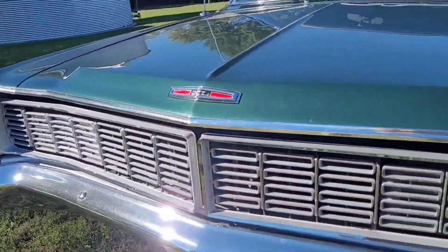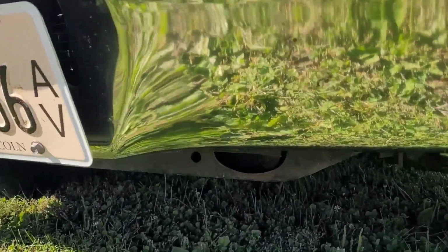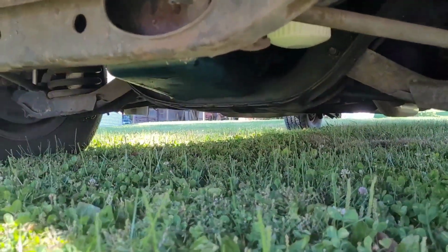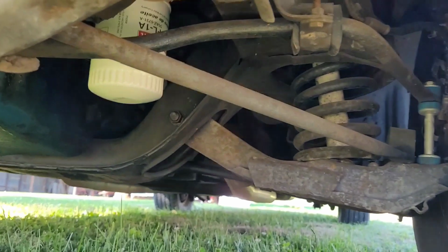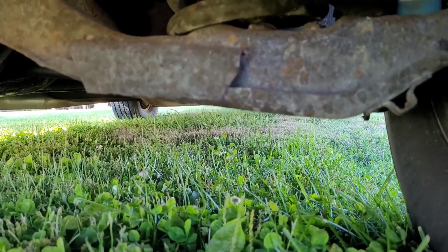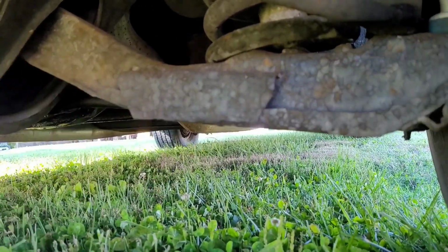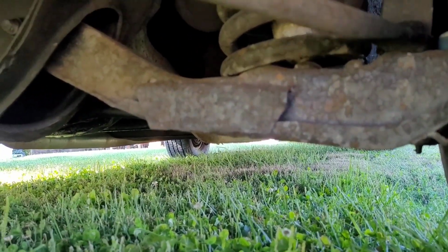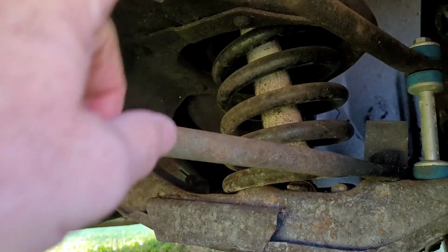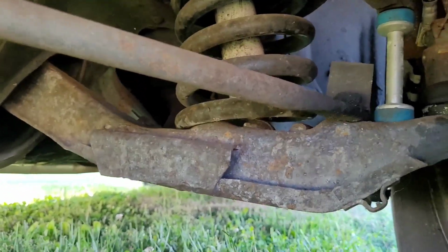Let's see if you guys can see this. The GT package consisted of heavy-duty suspension, which was actually available as a separate option anyway. You could get heavy-duty suspension on any model. If you see this extra metal welded to the bottom of the control arms, that's the perfect sign of heavy-duty suspension. It's on front and back of the lower control arms. The stabilizer bar is approximately 1/2 inch thicker for the heavy-duty suspension.